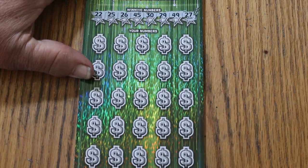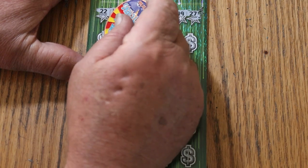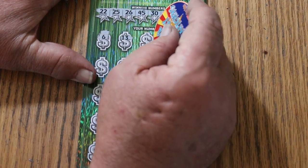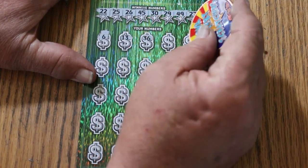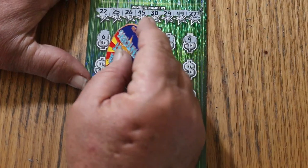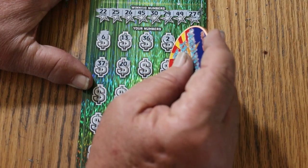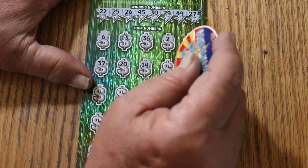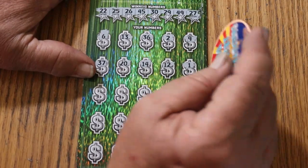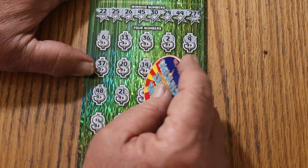22, 25, 26, 45, 30, 29, 49, and 27. All right, everything looks in position. Off we go. Number 6, no singles. 13. 36. Number 2. Number 9. 37. And 20. 14. 12. Number 1. 48. And 21.